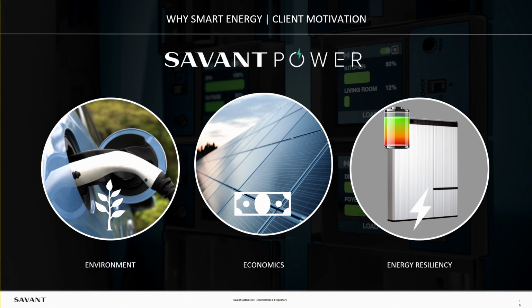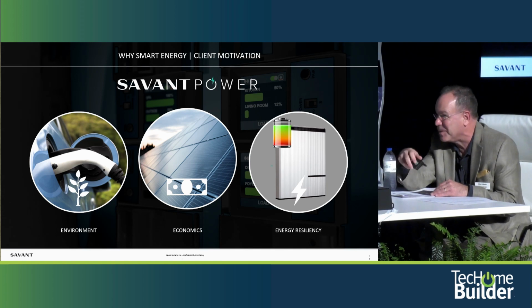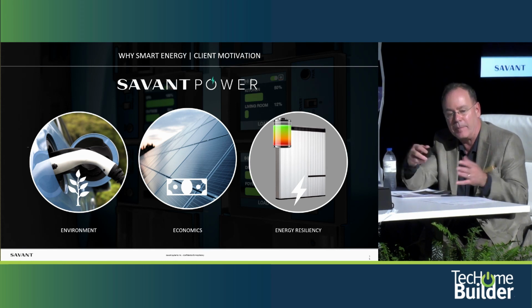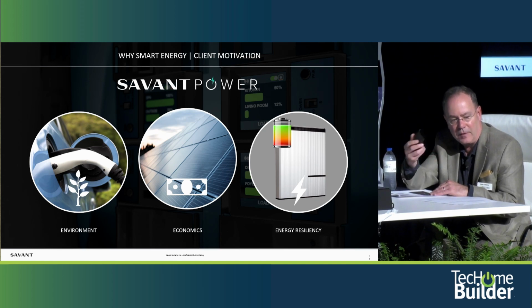The drivers for this is a slide from the folks at Savant, but I think the number one driver is probably the energy resilience thing. People don't want to rely on these unstable institutional things like the grid. And so having some independence beyond just a backup generator in an emergency is really appealing. There are economic benefits over time to these systems, and then for the environmentally conscious, it's a way of making a contribution to a healthier planet.